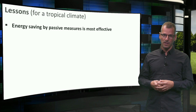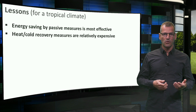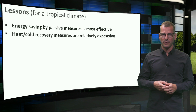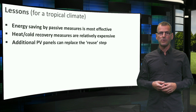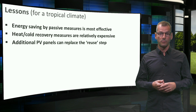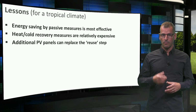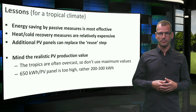Passive measures are most effective in saving energy. In the tropics, heat or cold recovery is relatively expensive compared to the energy savings they accomplish. So leaving them out is possible if we can compensate that with extra electricity production from photovoltaics. But be aware, please use realistic values for PV production.